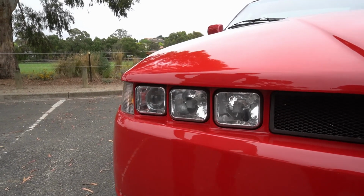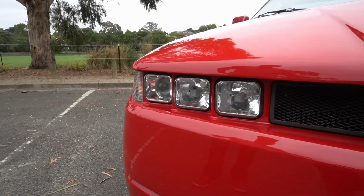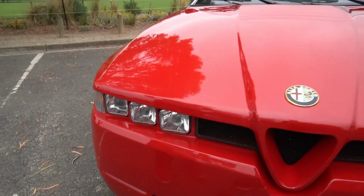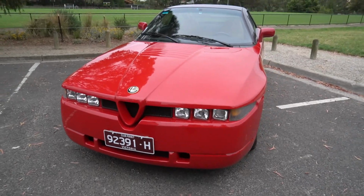So yeah, very cool design feature, and probably where we saw this kind of design in future Alfas. And it is, as you can see from that, you can see why it does look like a monster. It's so aggressive. Yeah, at the front, it's very imposing.